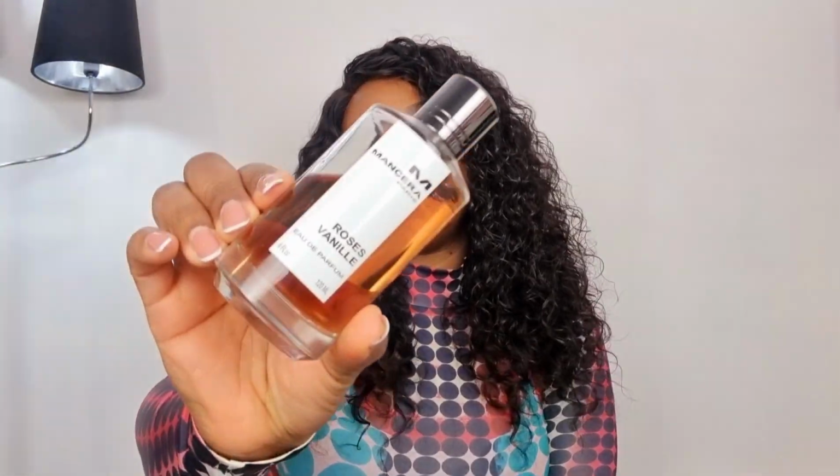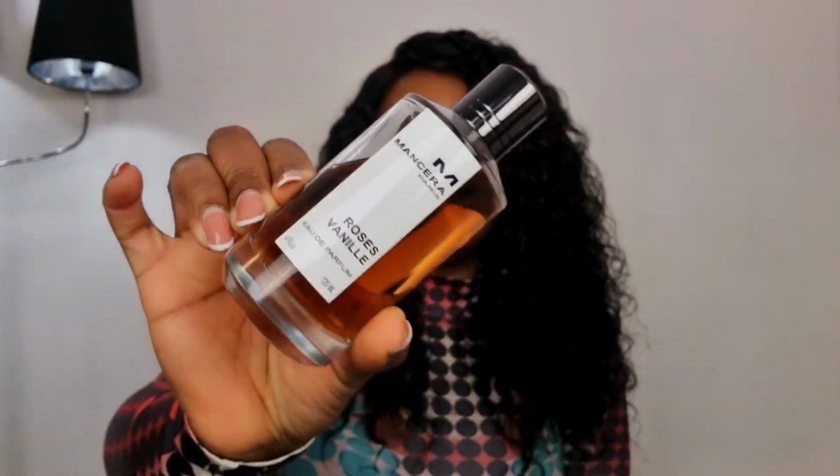And the last perfume on my list is Roses Vanille by Mancera. A lot of Mancera perfumes are also quite affordable. I got this one from Notino, I believe. This is 100ml. They come in different sizes. I believe there's a 50ml and a 100ml. And this perfume, guys, is maybe one of the most beast mode perfumes in my collection.